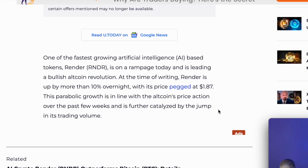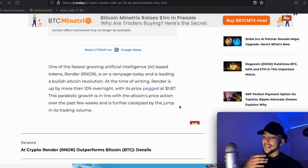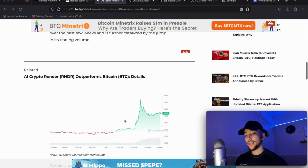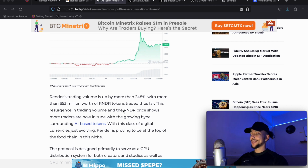And then lastly: the fastest growing artificial intelligence based token, Render, is on a rampage today and is leading a bullish altcoin revolution. At the time of writing, Render is up by more than 10% overnight, with its price pegged at 1.87. We already know we've broken that. The parabolic growth is in line with the altcoin's price action over the past few weeks and is further catalyzed by the jump in its trading volume. Trading volume has been going mad for Render now, and I'm sure a lot of traders are trying to get in on those longs, get in on those shorts, and that's another reason. When the trading volume does start to go up, guys, the volatility can be quite a lot. So if you're trading futures, be careful.